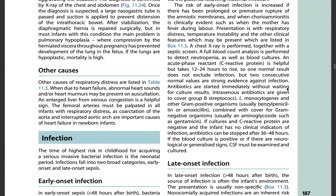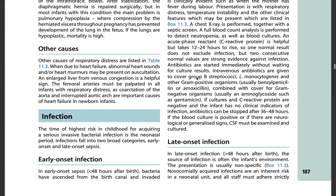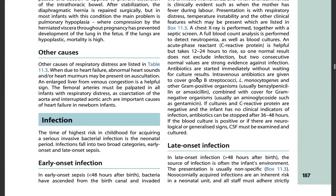Now, infection. The neonatal period is the time of highest risk in childhood for acquiring a serious invasive bacterial infection. Infections fall into two broad categories: early onset and late onset sepsis. Early onset sepsis is less than 48 hours after birth.